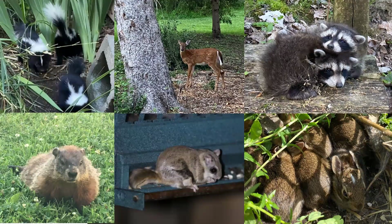So another benefit of naturalizing is the wildlife. These are photos I've taken in London. These were all taken in people's yards. This brings me so much joy.